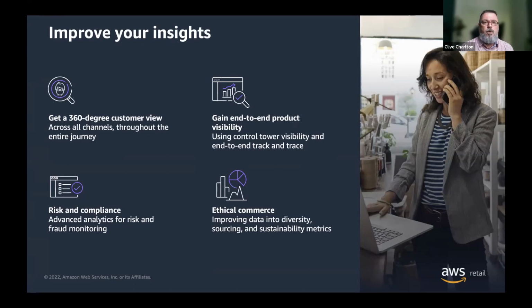Another area is end-to-end product visibility. And retailers want end-to-end visibility on their products, right the way through supply chain to stores. And this is becoming increasingly important as more customers are ordering products online. In many cases, retailers are using stores as distribution facilities, and customers want to know if they can pick up their items at particular locations. Having this kind of visibility into where inventory is located is a big challenge for retailers.